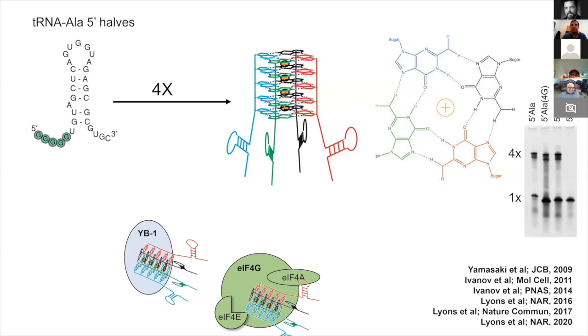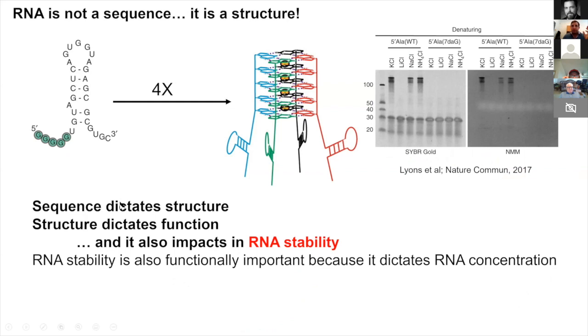So what's important for my talk today is to remember that RNA is not only a sequence, as we usually tend to think about it when we work with microRNAs, but it is also a structure. The sequence, of course, is very important because the sequence dictates the structure. But the structure in many cases is what is important for the function. And it also impacts RNA stability, which is a central concept for my talk today.